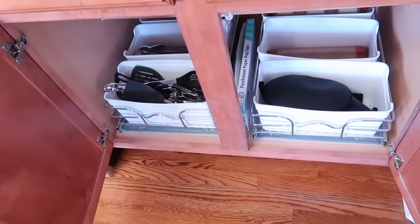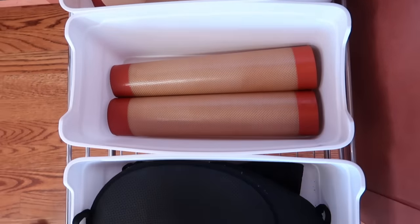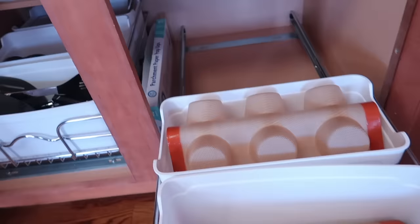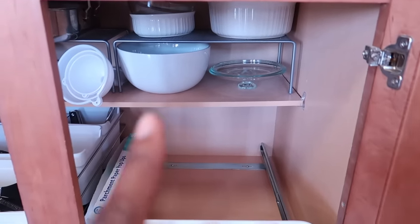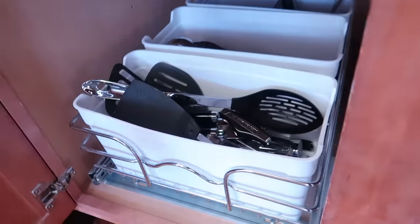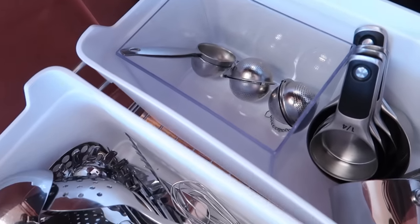All right, down here has changed as well. I have my Silpat baking mats and muffin holders here, and this is just where I have our oven mitts. And right up here, I have a few risers where I have some additional dishware, even on the other side as well. And in this drawer, all of our big spoons and things that I use for cooking and baking.